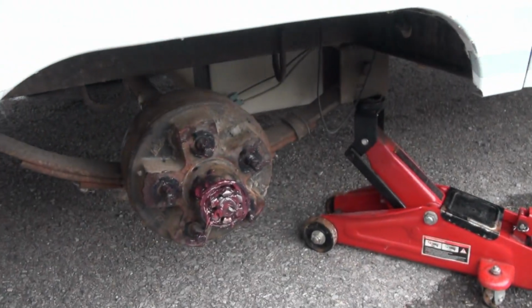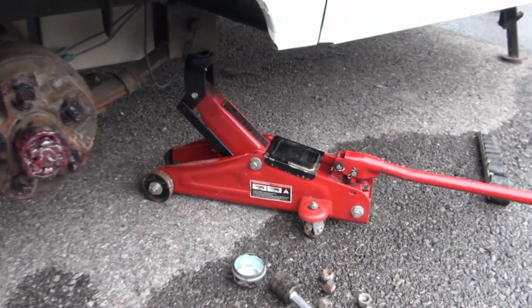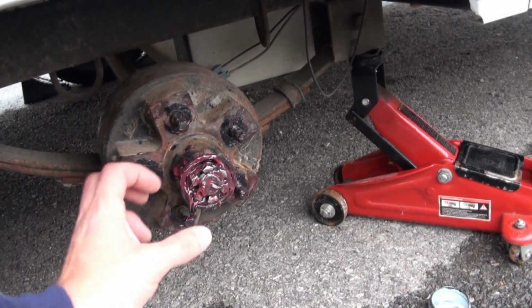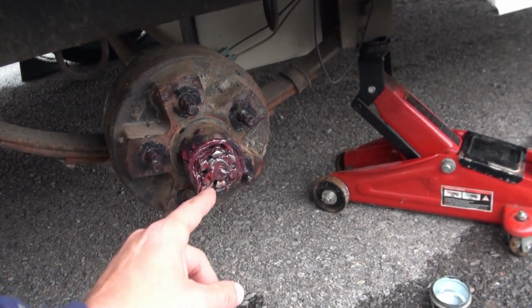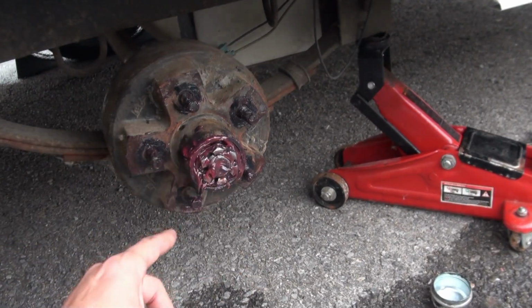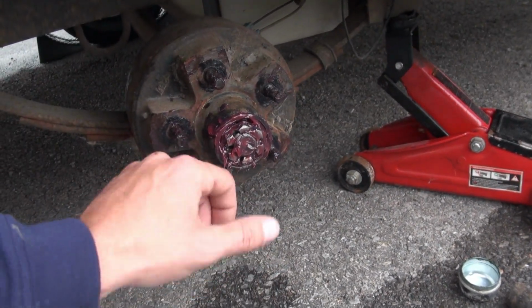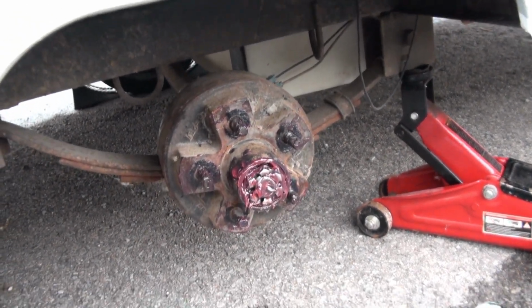And if y'all are wondering out there how to set the castle nut, what you do is you tighten it by hand, and then you back it off just to the point where the cotter pin can fit in the hole. So it's hand tight, back a little bit. I'll demonstrate that when I put new bearings in here.